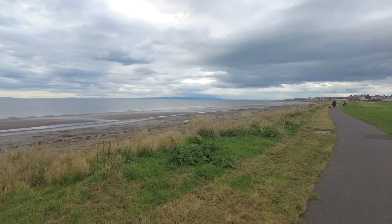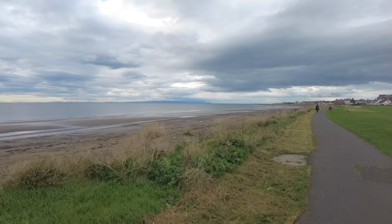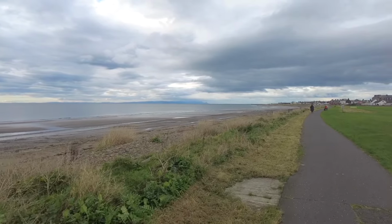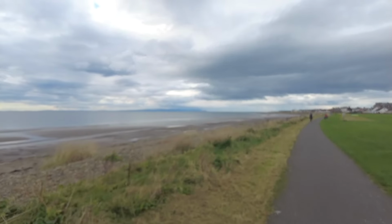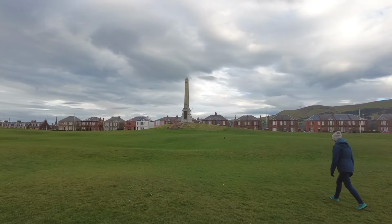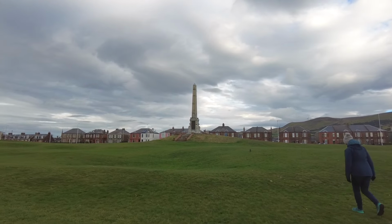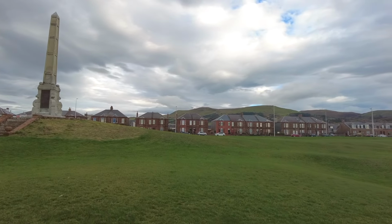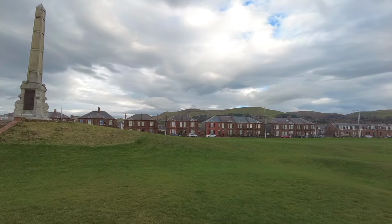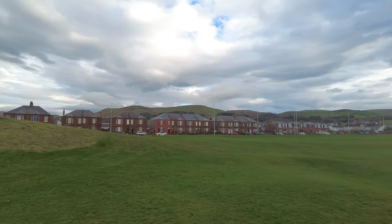Covered in a bit of cloud at the moment. The highest mountain on the Isle of Arran is a place called Goatfell. You probably can't even see the top from here. Just noticed the wind turbines just popping up from behind the hills.